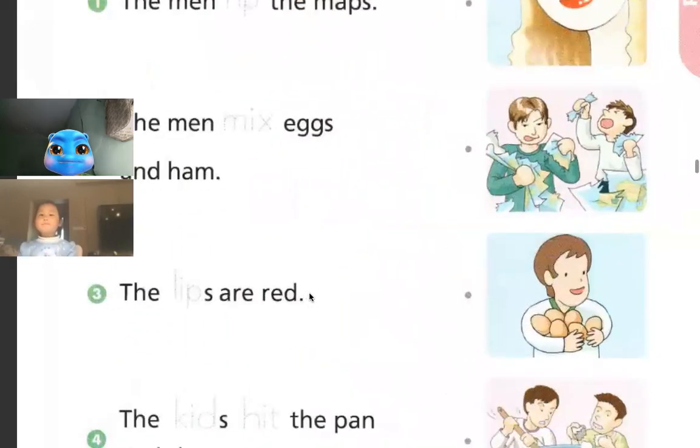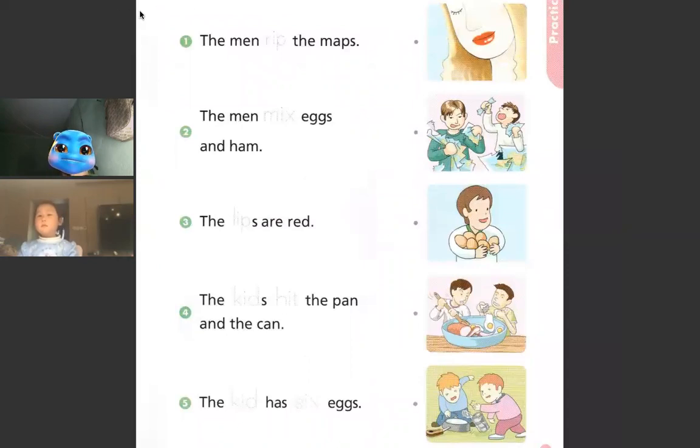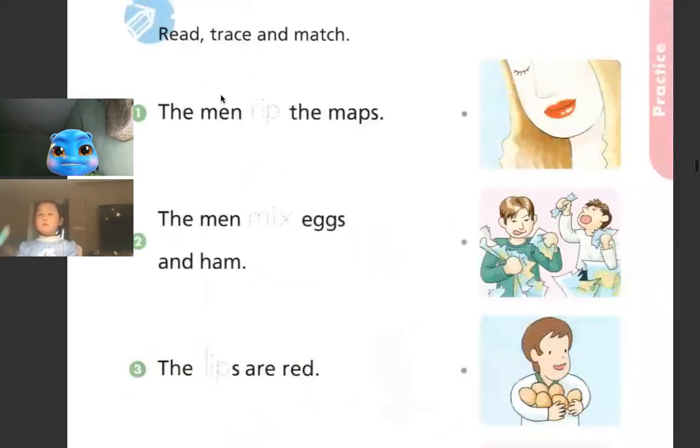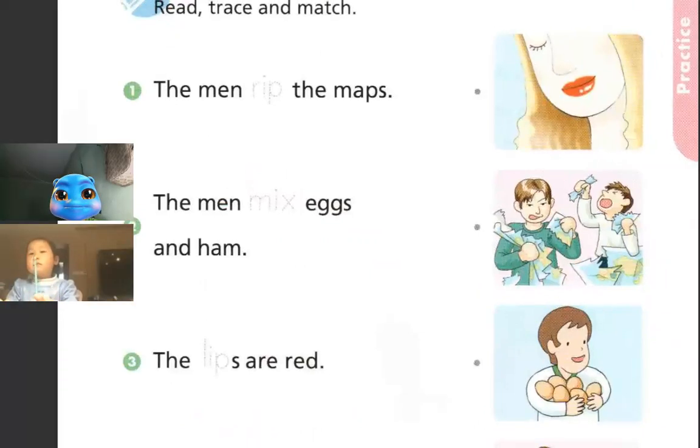Okay. Let's read this one. Number one, the man. Rip. The. Maps. Can I make it bigger? It's too small. I'll make it bigger like this. Okay, good. Where is that, Amanda? Which picture is it telling us? The man ripped the maps. Is it this one? Okay, let's draw a line.